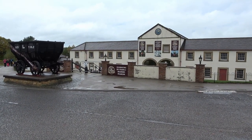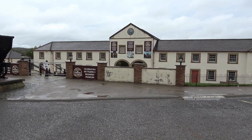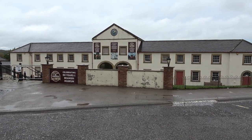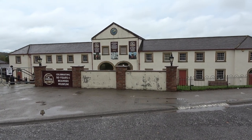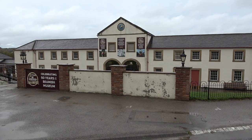Hey guys, I just arrived at Beamish. I'm just gonna head in now and get a couple of shots in the daytime before I have to get ready for the Halloween night, which is tonight.